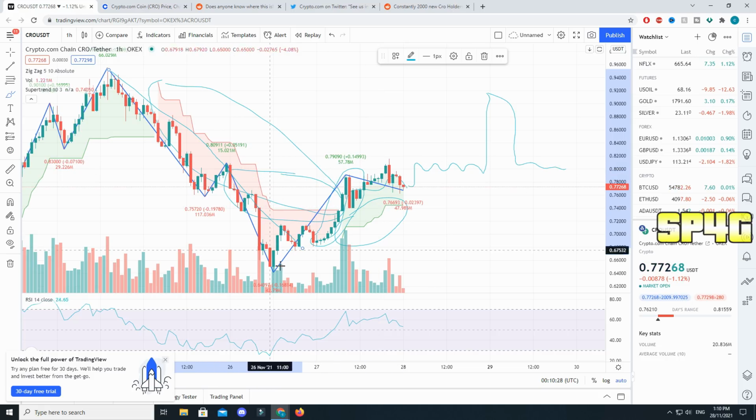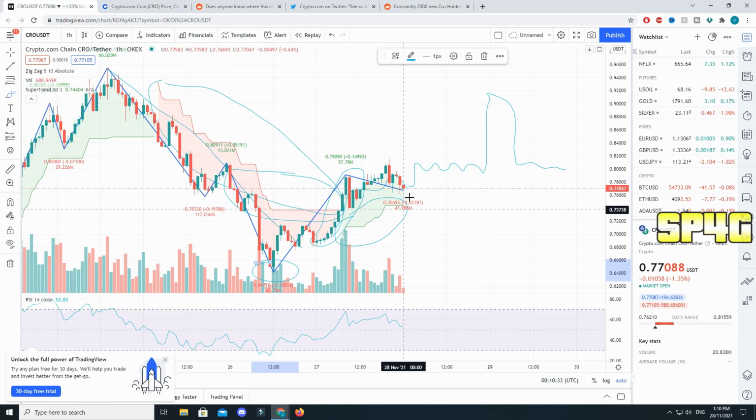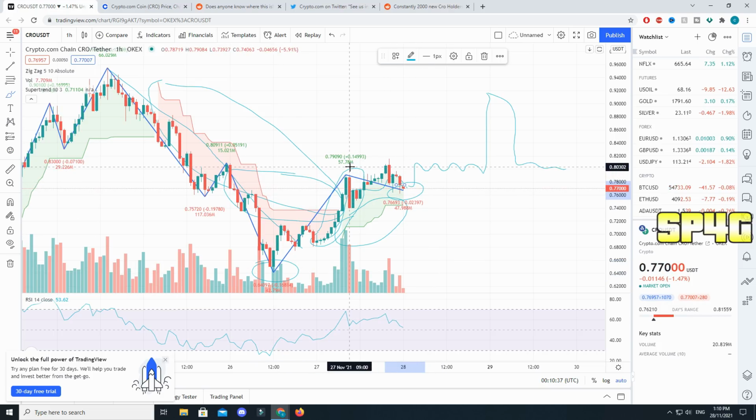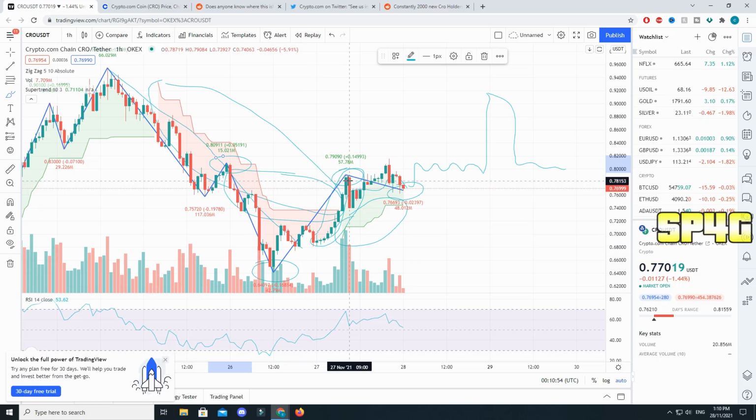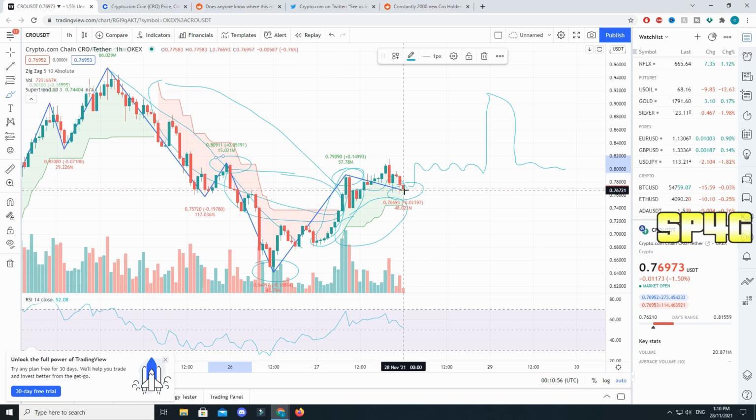If we look at the trend, you can see over here this lower low is much lower compared to this lower low that just formed this hour, and the same thing is happening with this higher high. This higher high is about the same as this one, suggesting that we are in a consolidation period rather than an uptrend. A lot of people are suggesting that the uptrend is the strongest outcome right now, and I personally do agree with that.